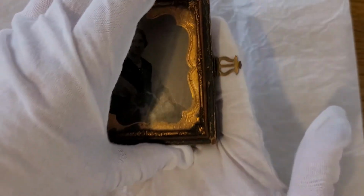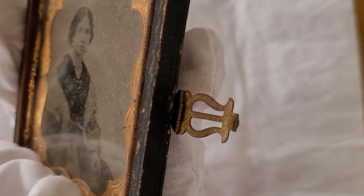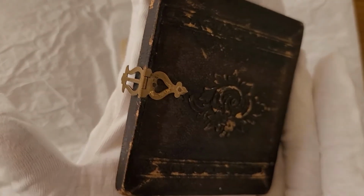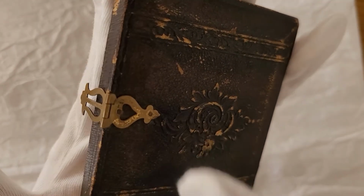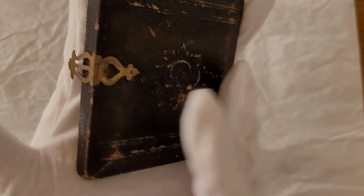Let me actually, here is the hinge, and this is the back of it, and you can see the hinge is put into the leather here with a nail, and it hinged to the other half of the book here.